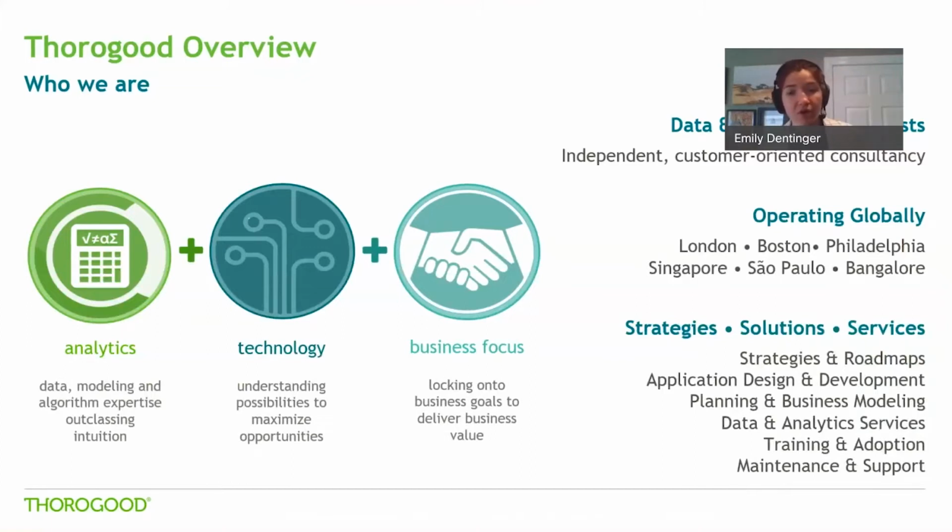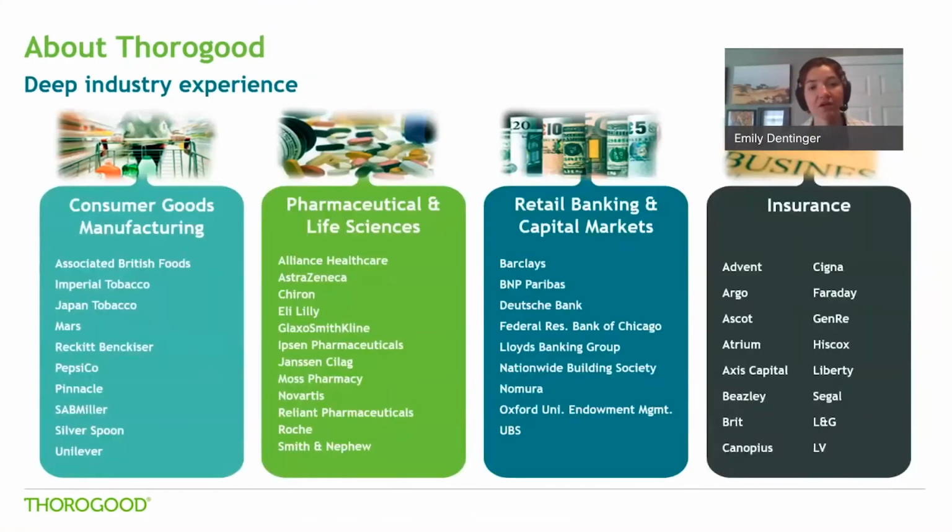We're a global company with offices and consultants in Asia, Europe, and the Americas, and we offer a full range of services when it comes to data and analytics. That includes data and technology strategies and roadmaps, end-to-end implementation of cloud solutions, user empowerment, analytic services, and so on. Our customers are typically multinational blue chip organizations. I have a few listed on the screen, and most of our clients fall into one of 4 verticals, those being consumer goods, pharma and life sciences, financial services, and insurance, as these industries tend to be very data rich, but we're certainly not limited to these 4 verticals.